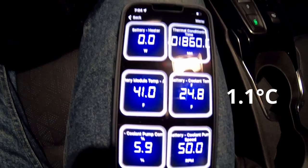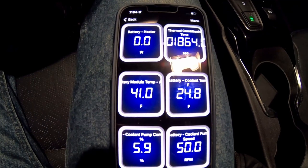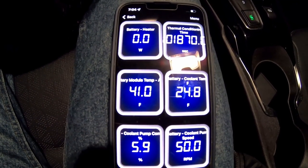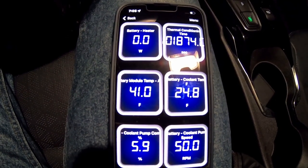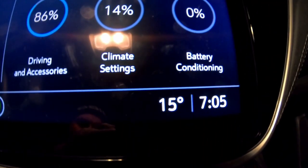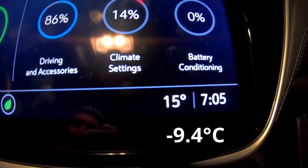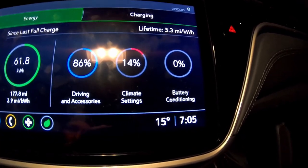And you can see now it came down quite a bit again since we got home. And it had to do battery conditioning because we were going so slow on the interstate, and going slow draws very little power. And so it doesn't really heat itself up, especially with temperatures like this. It's only 15 degrees Fahrenheit here. So, not sure why this shows zero.